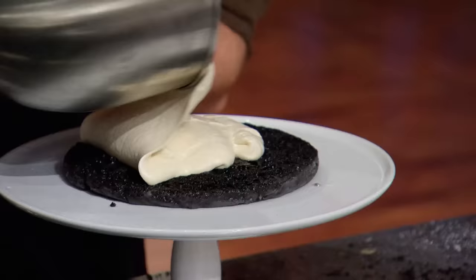I have 3 layers left. Buttercream is sweet, the ganache is sweet. Let's make something tasty for the judges. I'm glad to see that you're pushing on.